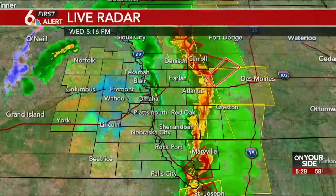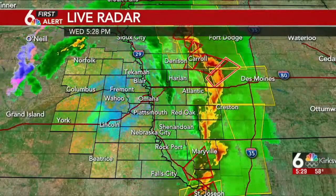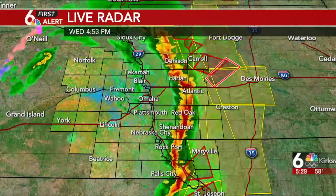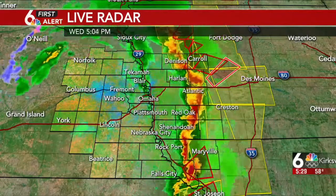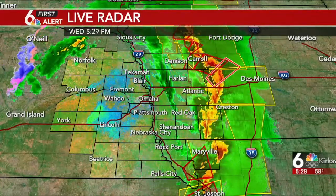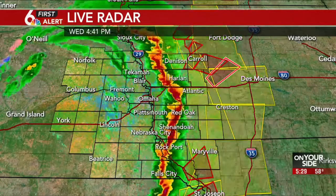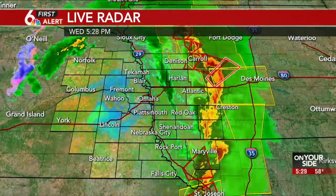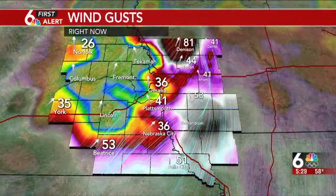Well, happy to see it move out now that the sun has set. This would be an even more dangerous situation without the daylight. We're starting to watch that line of thunderstorms push out of the eastern edge of our coverage area. Still very strong winds associated with this, and it's producing still many tornado warnings out along that line. From here, our concern shifts from a severe thunderstorm threat to a strong wind threat.